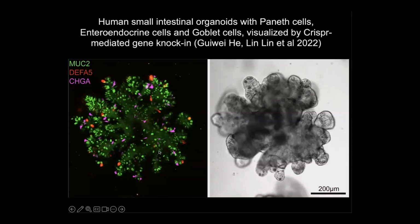What you see here is human small intestinal organoids, or healthy organoids. Guiwei and Lin last year published a protocol that really optimized the growth of small intestinal organoids. In practice, we need a tiny biopsy, or a little bit of a surgical resection, but no more than a cubic millimeter would suffice. But it needs to be alive, should not have been thrown in formaldehyde by the pathologist, which often happens.